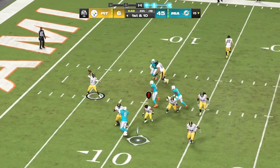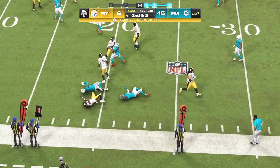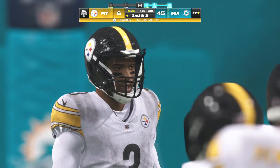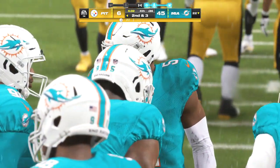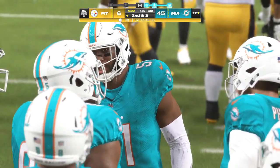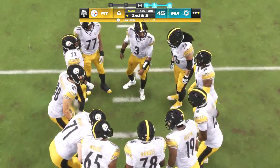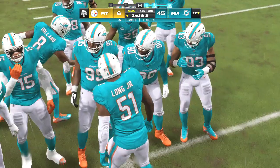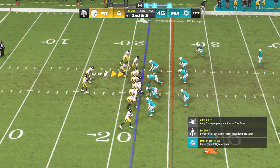Trying to shake off the interception from the last drive. He'll look to throw. 7 yards there on the first down screen play. And a really nice play call there to start the drive, especially if you're a team that has a little bit of a reputation for throwing it downfield. You come out and you think maybe you can catch them off guard a little bit, and they did. Little screen pass, backdoored them, and that time worked well for a solid gain.